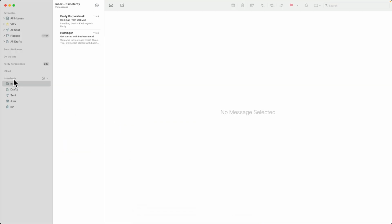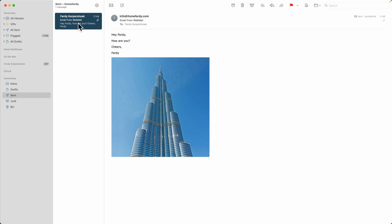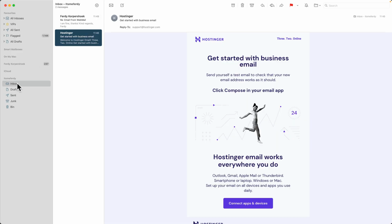And now when I close this and I go back to Mac Mail and I go to my inbox of It's Me Ferdy, I see those two emails that I also have at my webmail. If I go to send, I see all the emails I have sent. So it's now in sync.